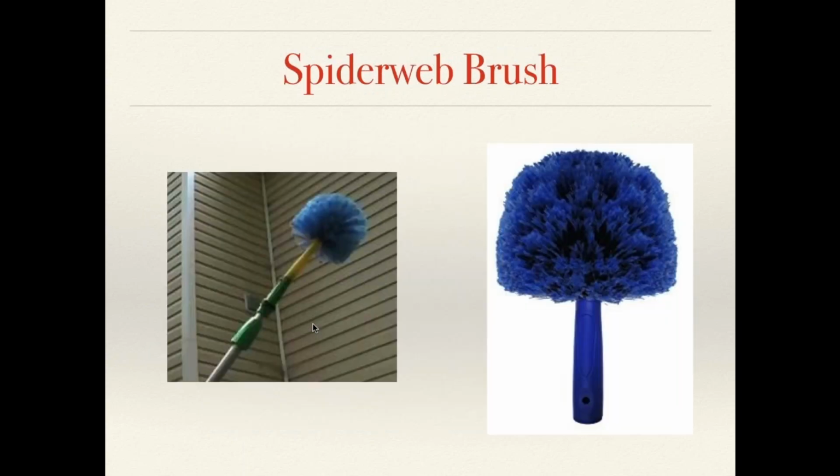The next item would be what I call a spiderweb brush, and it just sits on the end of a pole and goes up, and it can be used great for outside around the lights. It can be used inside for the vaulted ceilings, because there are many times as I'm going through a property inspecting it, and some of those 20 or 30 foot high vaulted ceilings or high windows have cobwebs all over the place. So putting this on the end of an extendable pole and extending it out means I don't have to get a ladder or call a maintenance tech in and take them away from what they're doing. It's just real easy to get up super high and get the cobwebs down.